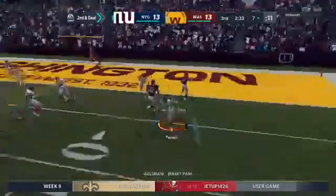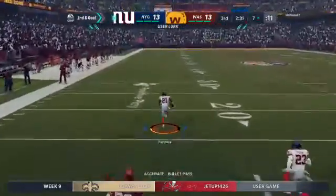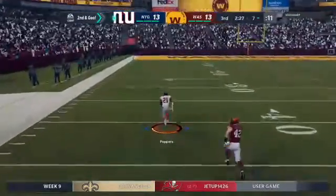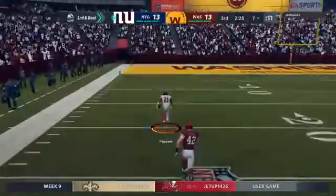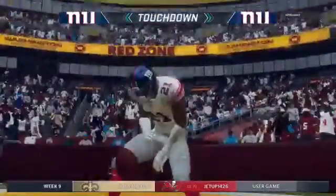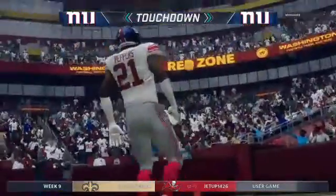Now it's Haskins. And he fires one that's intercepted. Picked up by the Michigan man, Jabril Peppers. He's at the 50, 30, the 20, 10, and he will bring it back. It's a pick 6 and a Giants touchdown.